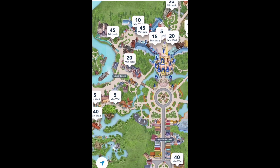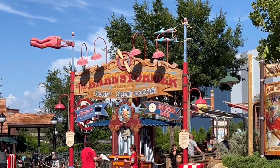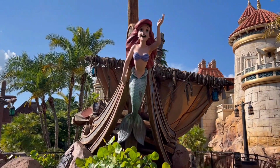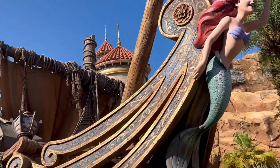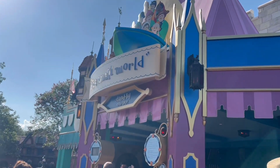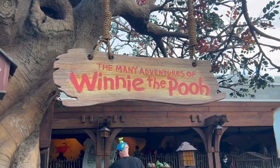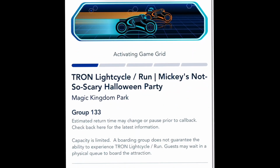The wait times were already quite low and the party hadn't even started yet. First up, we went on the Barnstormer. It said it was a 10-minute wait, but we only waited 3 minutes from when we got in line to on the ride. Then we did Journey of the Little Mermaid. It said it was a 10-minute wait, but we only waited 5 minutes for that. Next up, we did It's a Small World. This said it was a 10-minute wait, but it was only 4 minutes. After that, we did The Many Adventures of Winnie the Pooh. This one said it was a 30-minute wait, but we only waited 10 minutes.